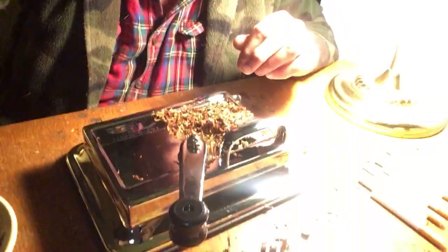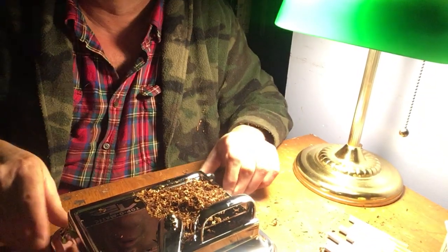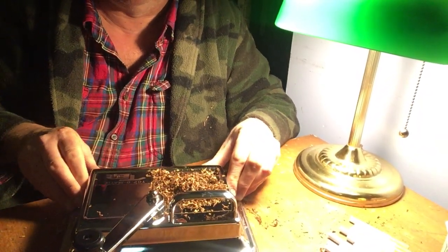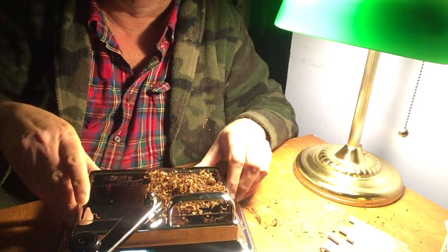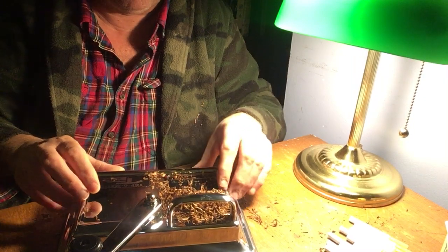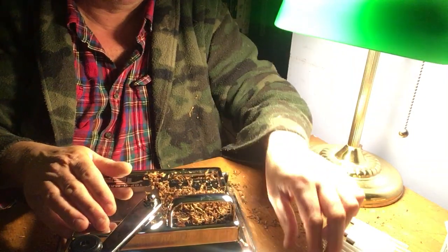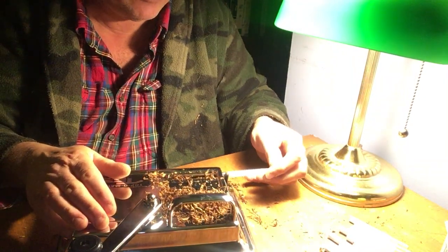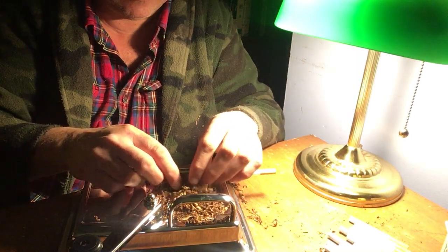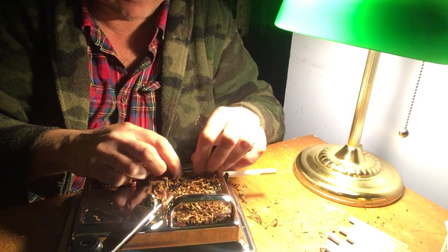I'm just going to do this because this is really key here. So here's the machine right here. I don't know if you can really see it, but you put the tobacco up here, so you got some just sitting there. You can't really see this. I hate when people do videos and they're trying to show you something and you can't really see it, but I don't have the technology or the mental faculties necessary to do this right.